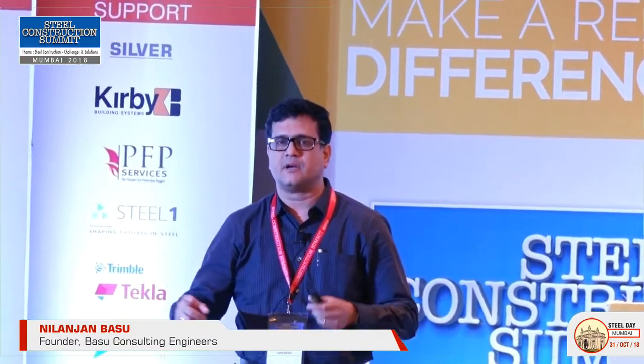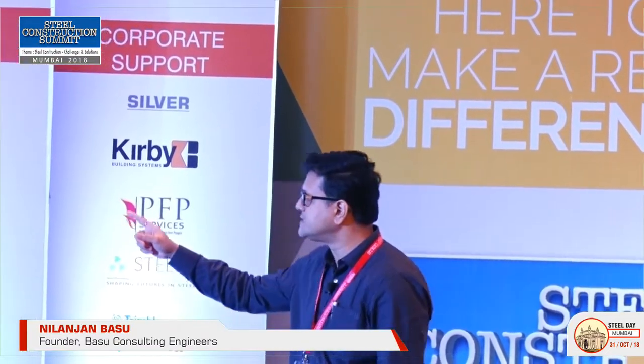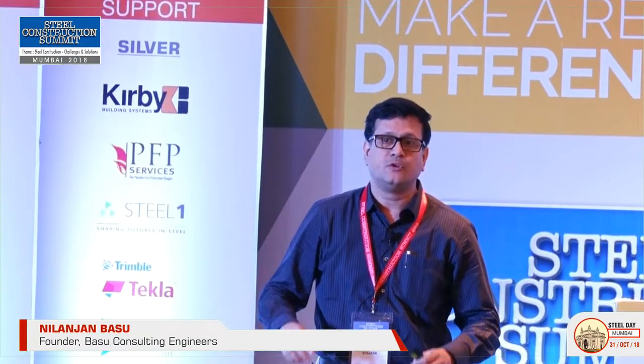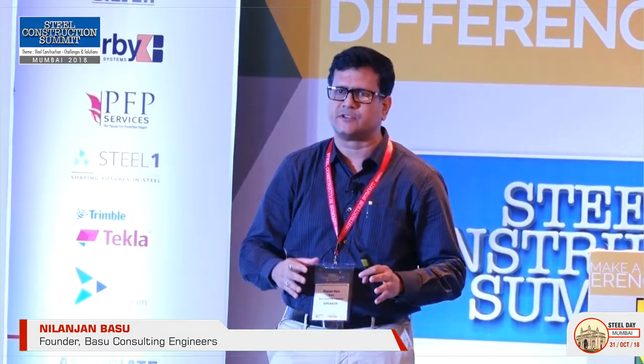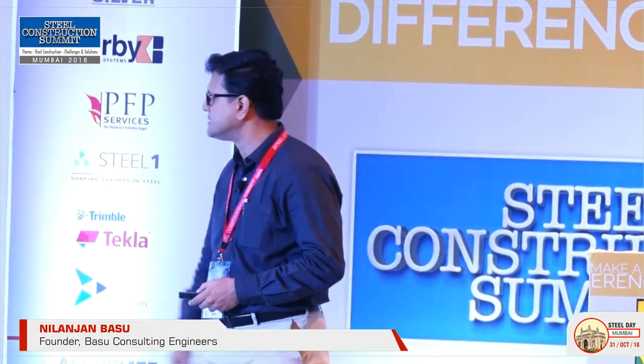Then comes the perpendicular grid. Once you do this, this is now a stable system. You don't actually need a guy rope, but for constructional purpose, they can provide, because Bridge and Roof was a major contractor. They have the resources to provide a guy rope to sustain this.